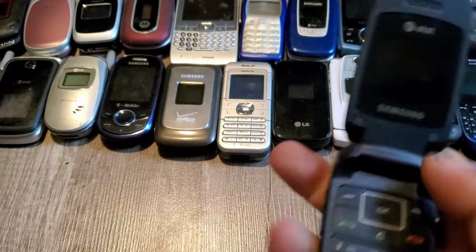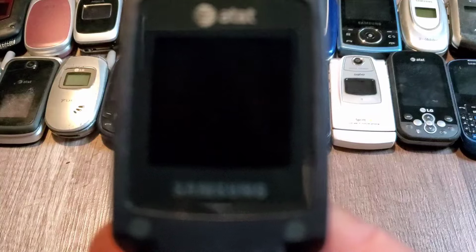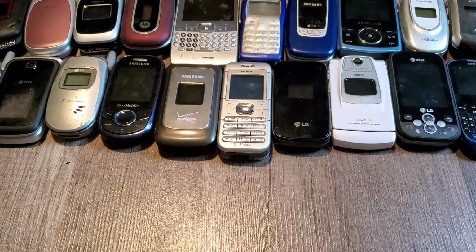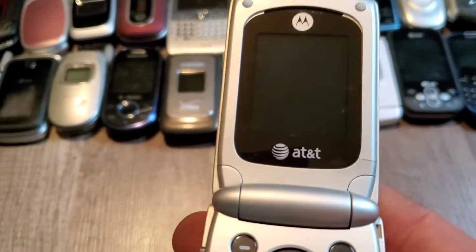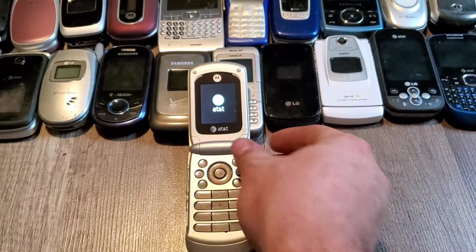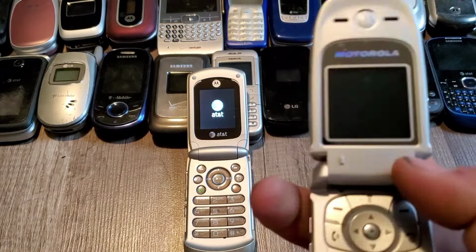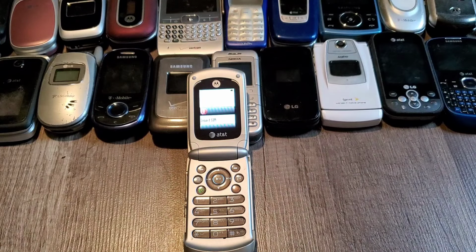Here is a Samsung Sgh, whatever it tells me I turned it on. Looks like the battery's dead. It's Sgh A137. And the battery's dead on it. Here's Motorola E330. This is a Motorola V220. It's dead, so I was going to take a look to see what it actually is. I think it's the V220. Yeah, V220. Dead battery, so I need to charge it.